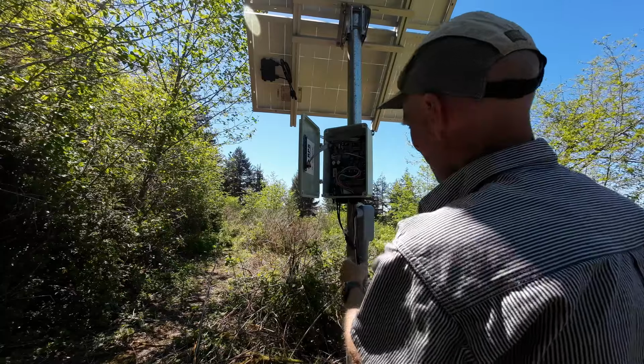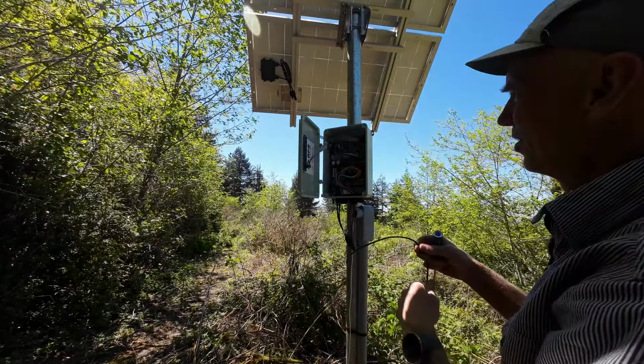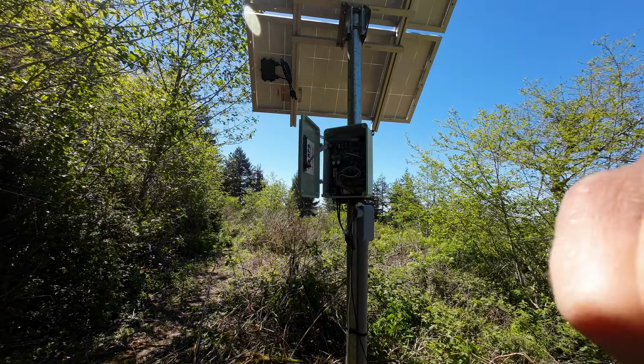All right, and then my signal wire. This one has no polarity, so it doesn't really matter which wire you run to what. So I'll just cut myself a little extra here and hook it up.